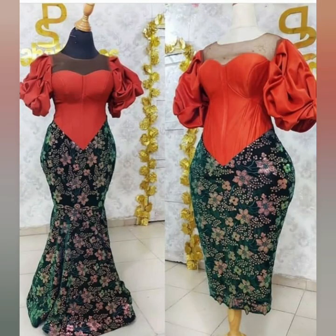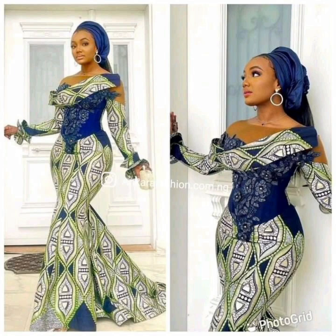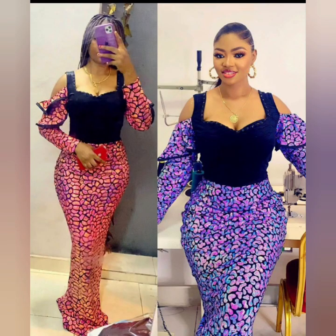Here is another beautiful style. You get to see the short gown and the long gown. I think the style is almost the same. The only difference is that one is long, the other one is shorter. This particular one is so beautiful. The sleeve, the details, in fact everything about this particular gown is just lovely.